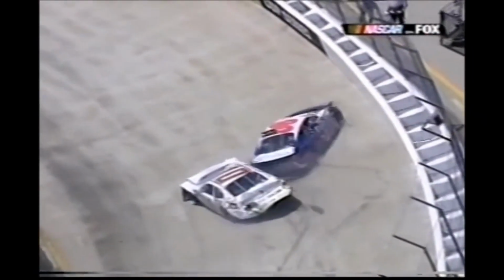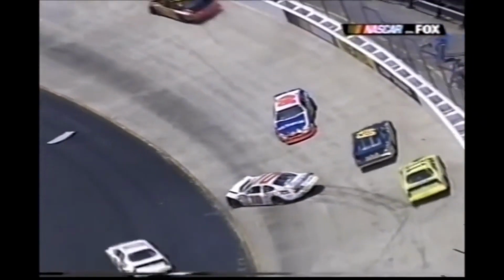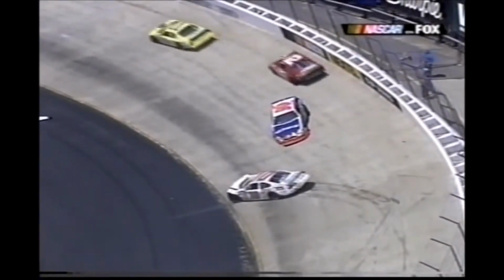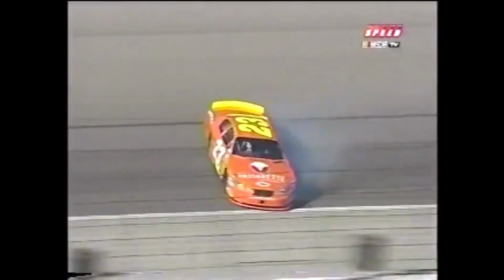Dale Jarrett gets a little bit sideways, and Shane Mill pretty much gets into the left rear again. And then, of course, Michelle Jourdain comes along. Hard lick right there. Shane Mill has shown no patience over these last 20 laps. He moved Kenny Wallace out of the way. Stretch, and she's a go or go home car. She's too high. Right there. And yeah, she was about a half a lane too high.